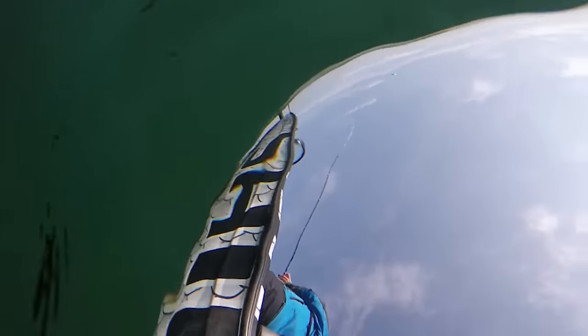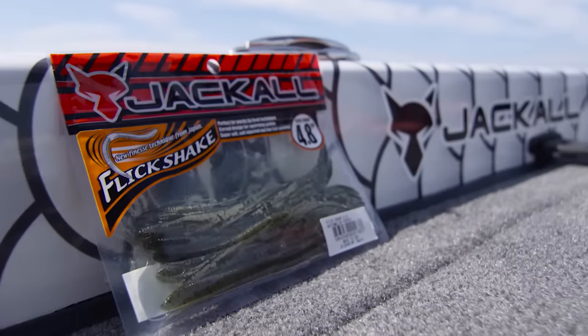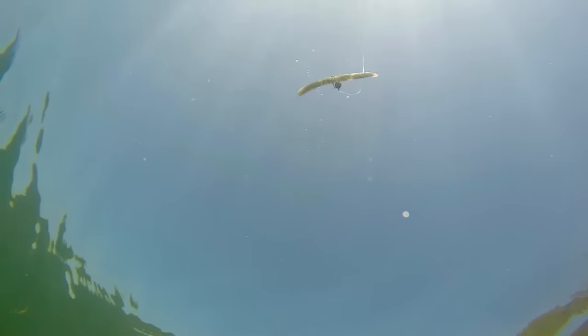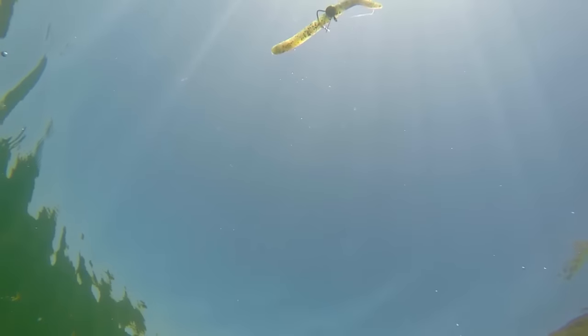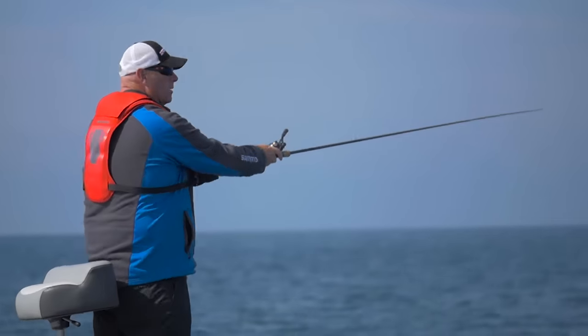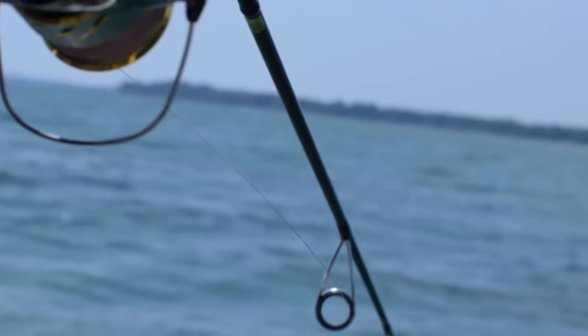You know, a lot of people are gonna see this show and say, well, why aren't you throwing that bait on a baitcaster? Well, the major reason I'm throwing a spinning rod is it just allows you to preserve baits. I mean, these Jackall flick shakes are super, super soft, and that's what gives them that crazy action. But if you're throwing it on a baitcaster, the whip you're gonna have to put into that bait is probably gonna tear some baits off of the hook. So just throw it on a light, medium light action, 6'6" spinning rod.